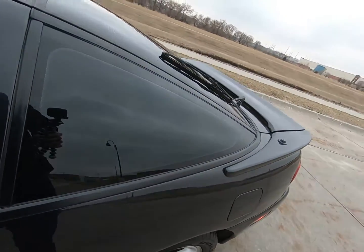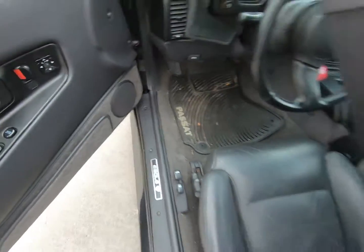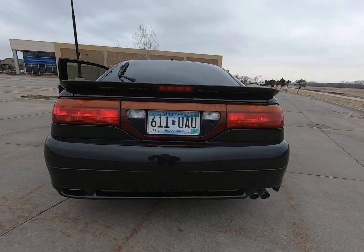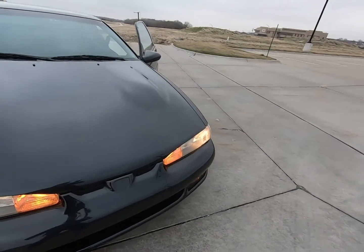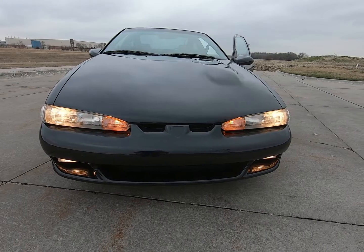I'll show you the hazards. I guess I could show you the front hazards too. Let's take a look. See what those guys look like. Pretty good. I'd throw her in reverse and show you the reverse lights, but you may have noticed in my last video that those do not work. Front hazard and turn signal lights, a lovely feature of the vehicle.